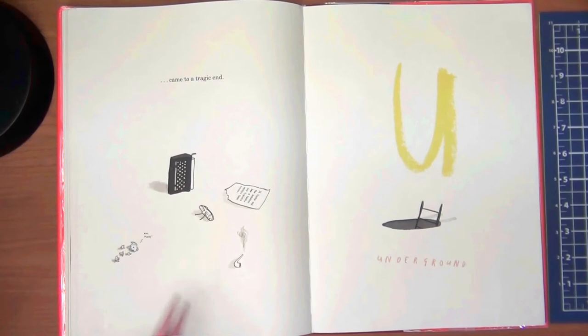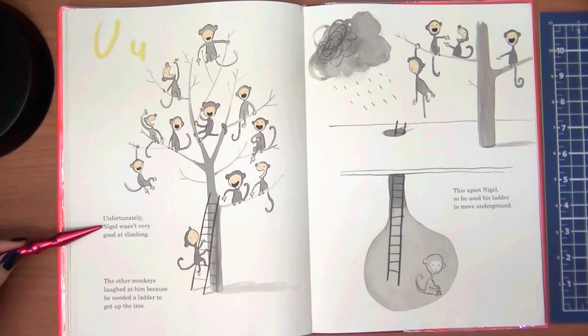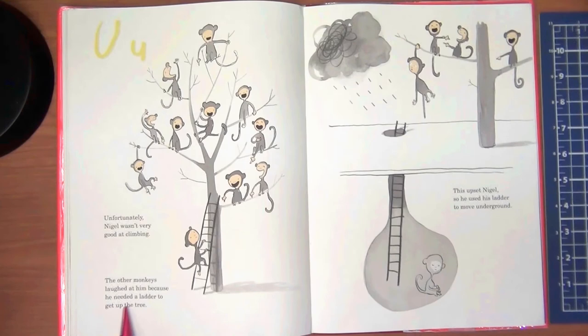Underground. Okay. Unfortunately, Nigel wasn't very good at climbing. The other monkeys laughed at him because he needed a ladder to get up the tree. This upset Nigel, so he used his ladder to move underground.